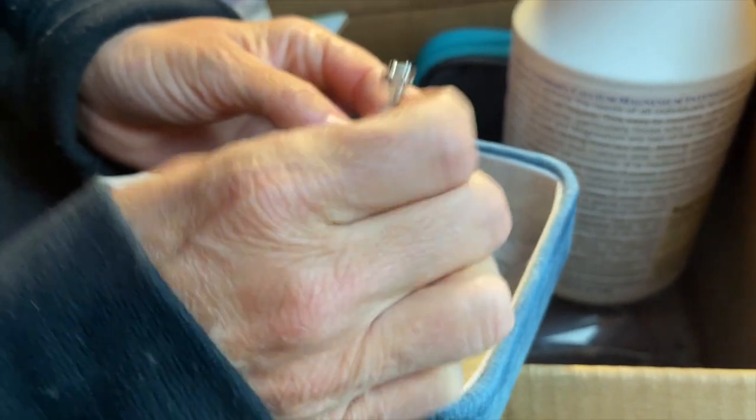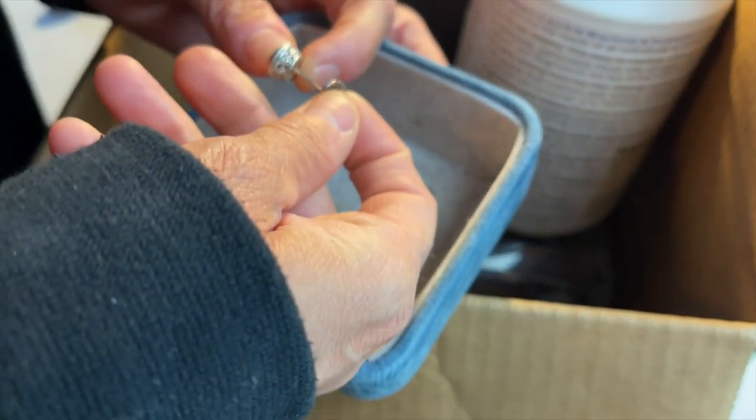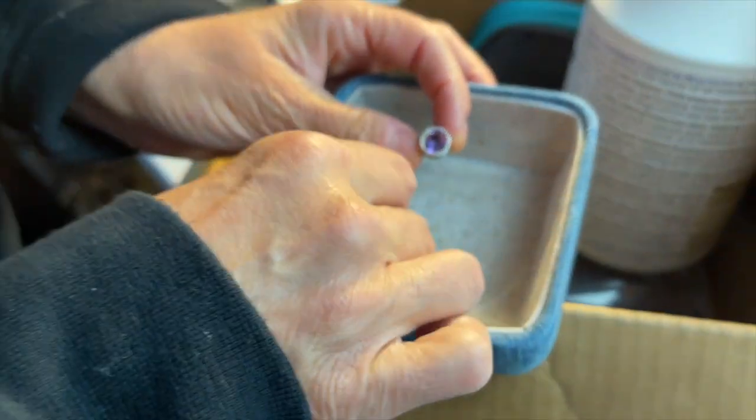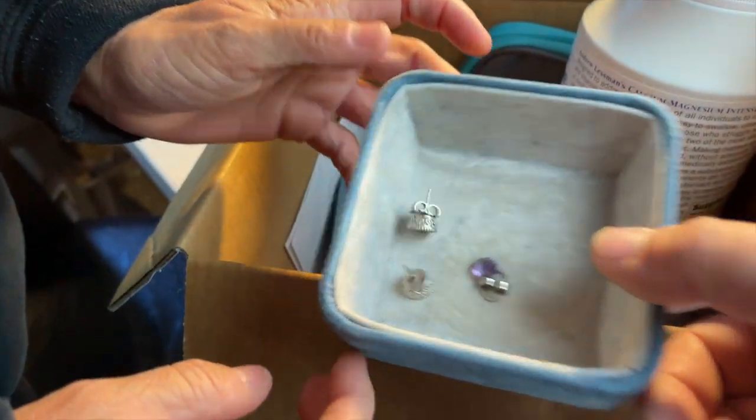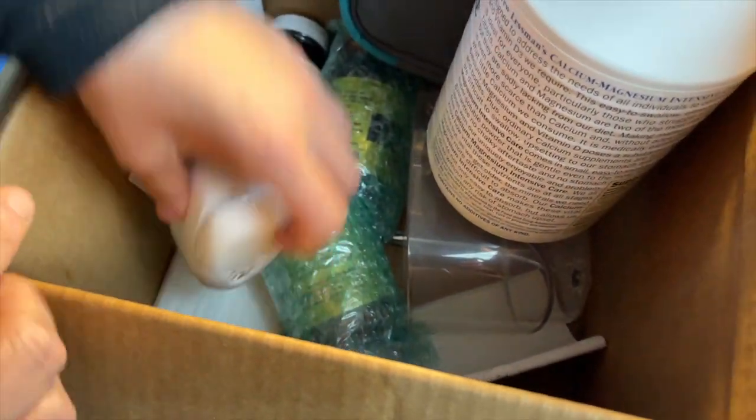Oh, wait. Don't we have another one? Yeah, we have the other one to that. Oh, thank you, Jesus. We'll go through that. Awesome. And that is gold. That one was gold. This looked like silver right there. Okay, what else we got in here? So we got the two earrings, and that's it. Okay. Let's take a look. We might as well.